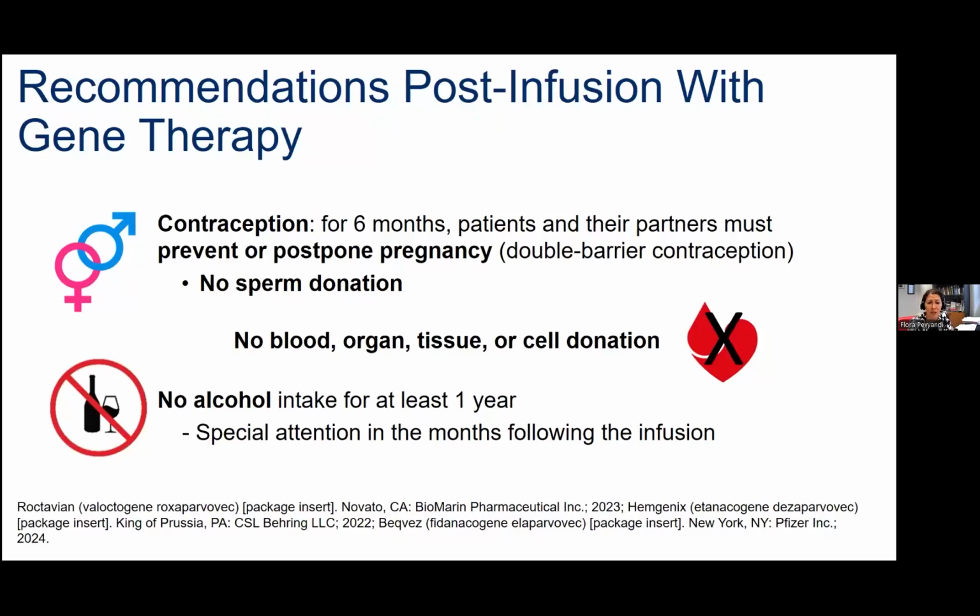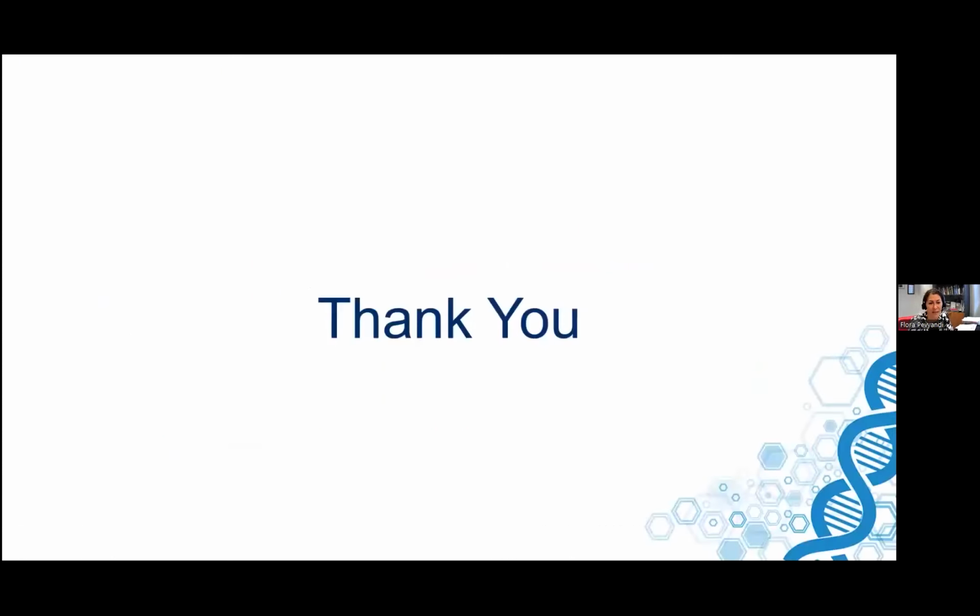What needs to be recommended to your patient? As a contraception for 6 months, patient and their partner should prevent or postpone the pregnancy. There should be a double barrier contraception, no sperm donation, blood or organ or tissue or cell donation. As I said, the alcohol usage should be minimum or absent completely for almost a year.